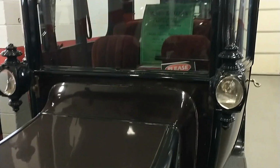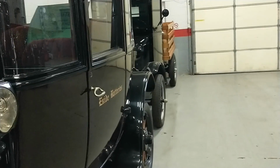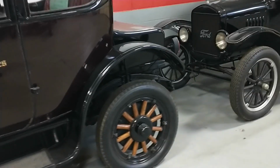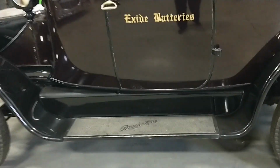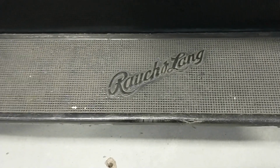Exide batteries. Don't know what brand this is. It's got a car in there too. We'll see it, but look at the design of the car. I mean, based on the contemporary Ford behind it, this is more like a carriage, really. There you go. Rauch and Lang.